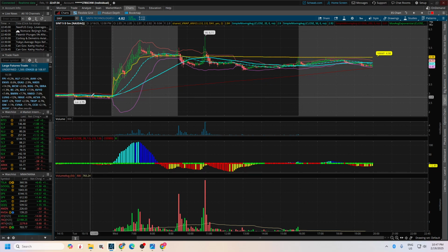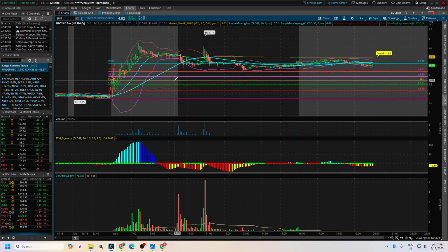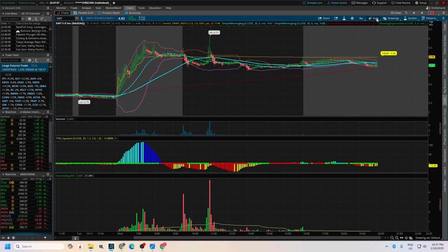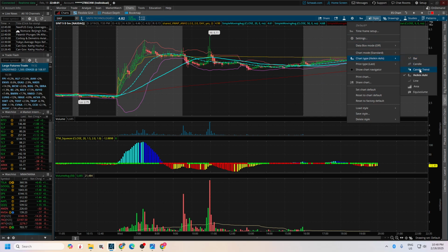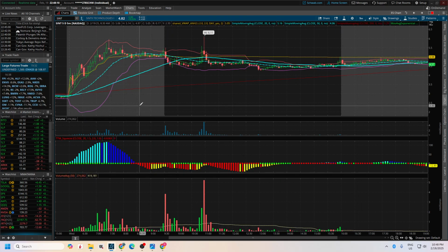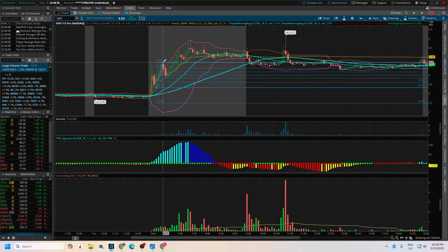So what did I do? I put my fibs here. I went like this, put fibs up to here. No, not like this. This is 5 minutes. What style is this? I need candles. Okay, so it had moved all the way. It made this first move over here, then it came down, then from here it retraced and then moved up. So from the recent low, which is here, you draw a fib like that.